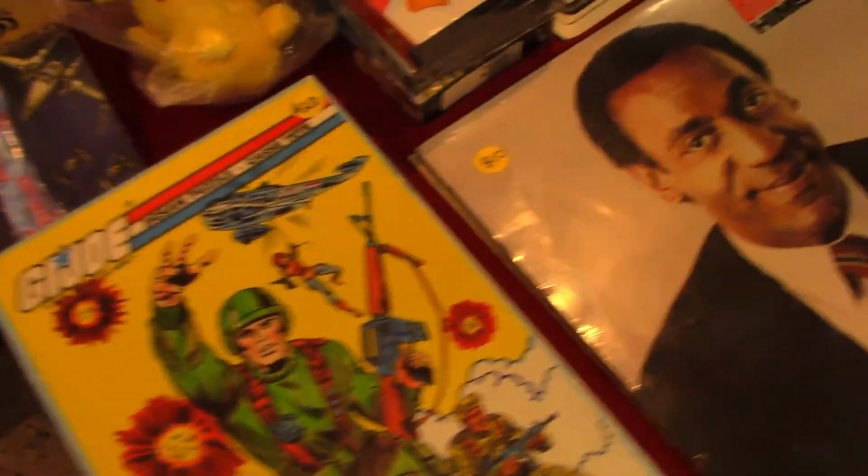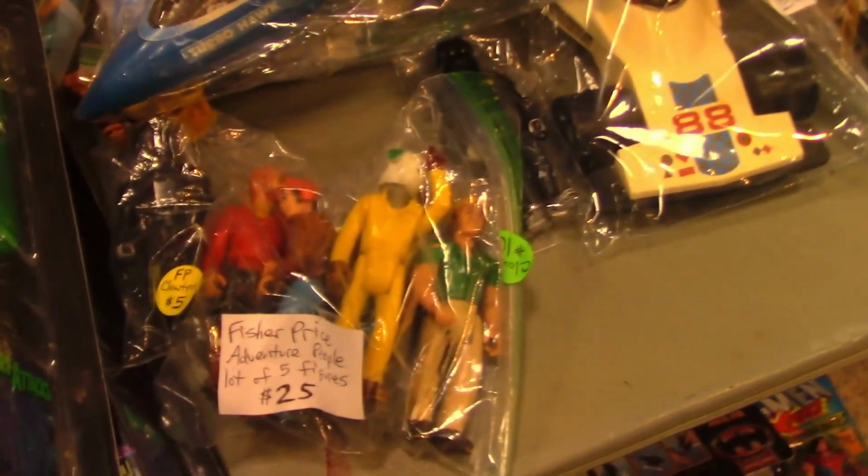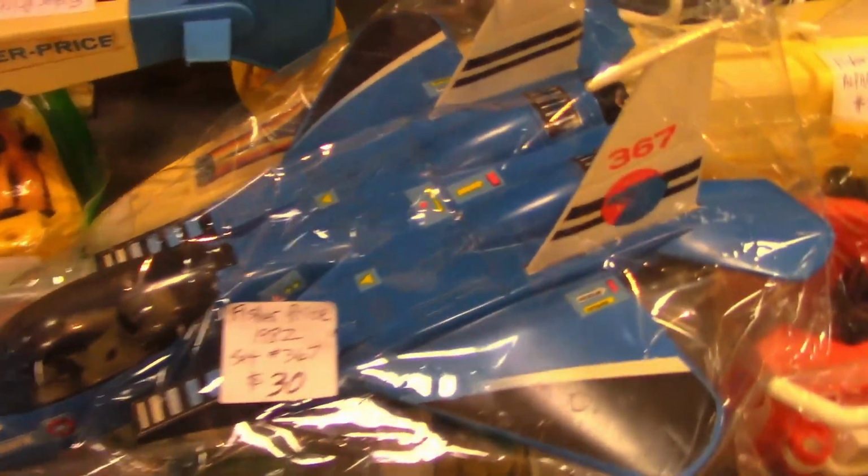And overall, the show just had a lot of fun things to find, including Adventure People. You don't see big lots of them in their vehicles too often. I actually had this plane as a kid, but it didn't have any of the stickers on it. I bought it at a yard sale. But it was fun and very manageable in size. Like, the G.I. Joe Sky Striker is really big to carry around as a kid. But this was really easy to maneuver and play with.